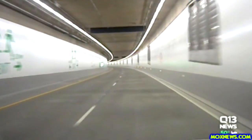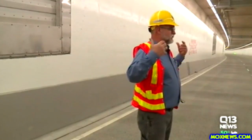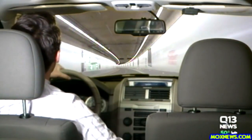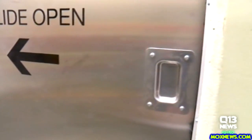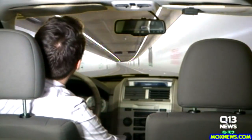If you ever get stuck in traffic in the tunnel, sensors will pull fresh air from outside of it right to where you're sitting. Fans would come on and suck the smoke out. And if there's ever an emergency in the tunnel, officials say they're ready. The fire system would dump water right here to try to extinguish the fire, and people would evacuate out the door. The doors he's referring to are these emergency exits.